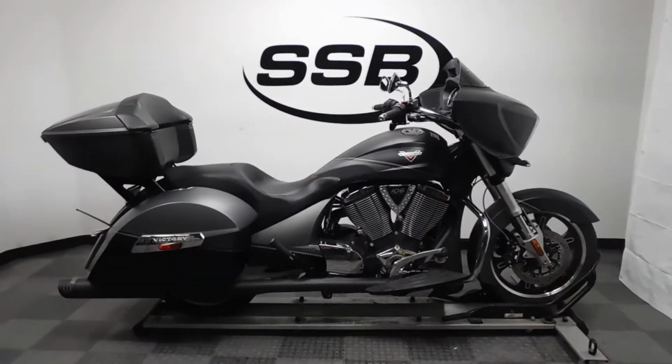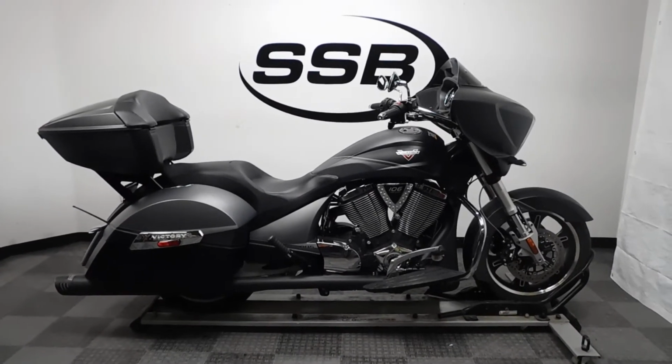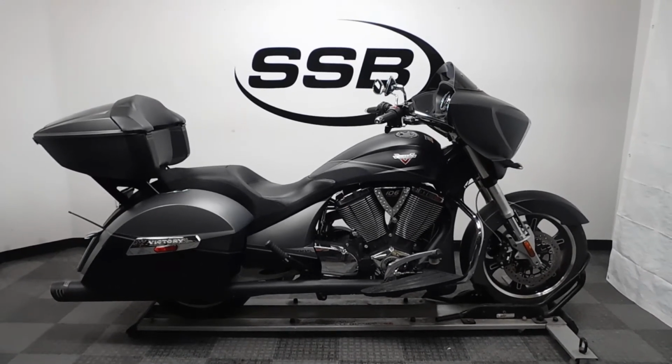This Victory Cross Country will be going through our pre-sale inspection. It will also come with our 30-day, 1,000-mile limited warranty. And as long as you own this tourer from us, you will get a discount on parts, labor, and of course, more accessories.